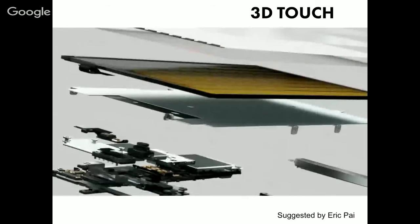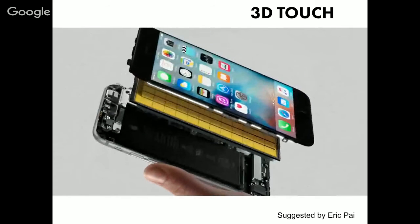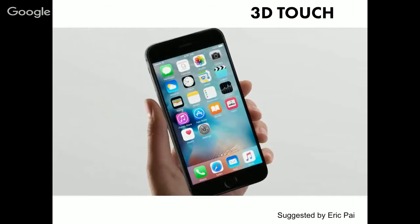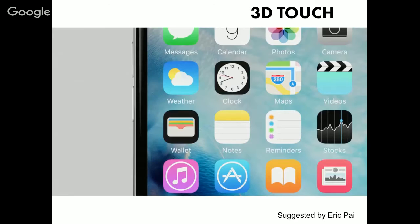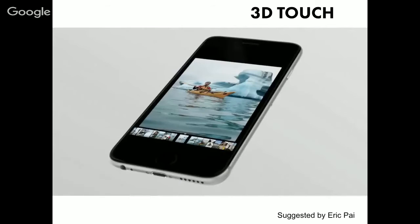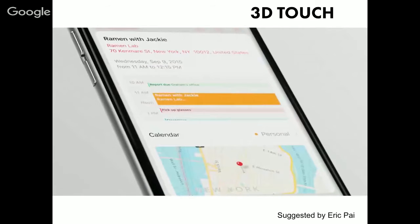Perhaps more than any other system in design, 3D Touch is a clear example of how hardware and software developed together come to define a singular experience. This is the next generation of 3D Touch. It makes this iPhone the most advanced iPhone ever created.